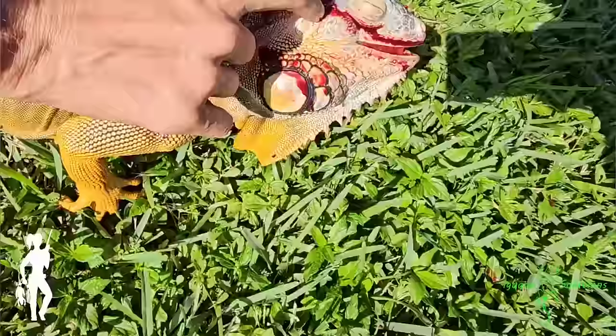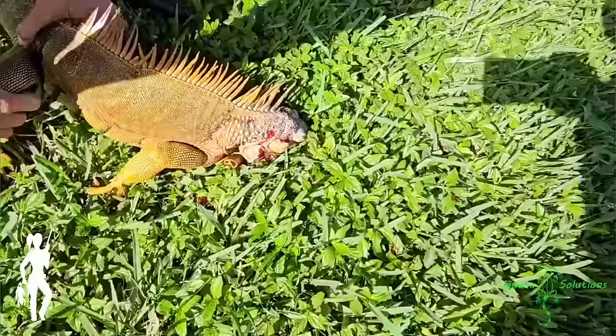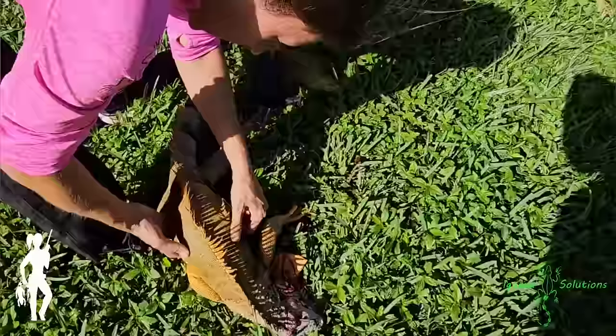I brought the concept thinking that would stop that, but I guess not. These guys are just beasts. Look at this wound he's healed from. You could tell it's another giant iguana bit him here. He's got an entire indentation here where another iguana bit him.